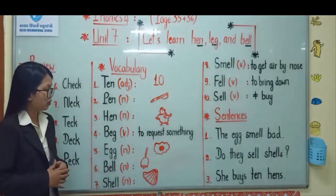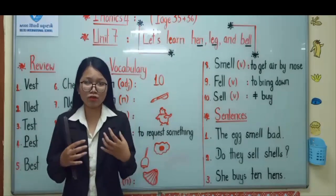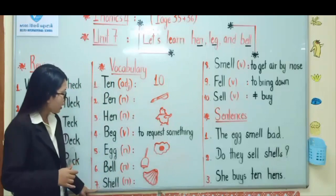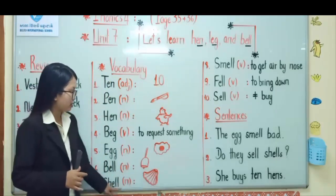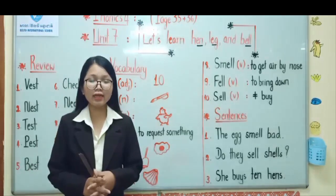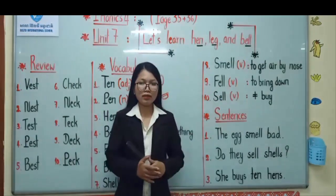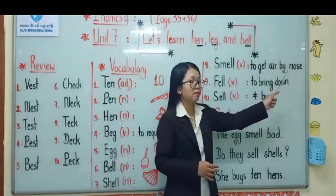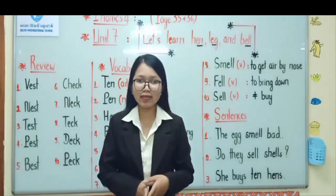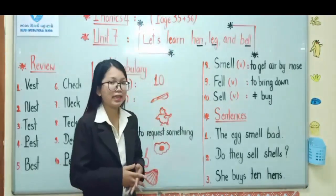Number 6, bell. Bell, I told you already. Bell refers to something that reminds all of you what time we need to go to study in the class and what time we need to go back home. Okay, bell. Number 7, cell. Cell is a kind of seafood. Seafood, yes. It lives in the sea. 8, smell. Smell means to get air by nose. For example, when your mother is cooking in the kitchen and you smell some food from the kitchen.